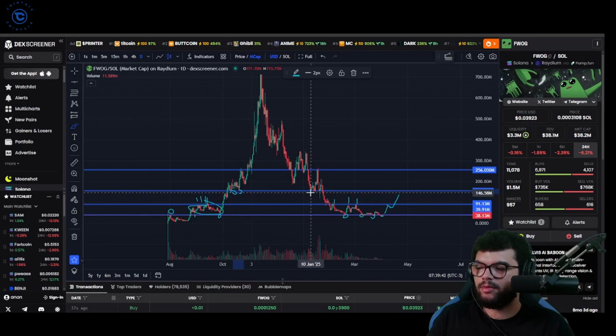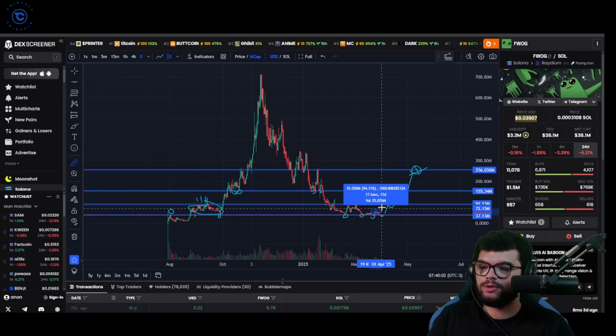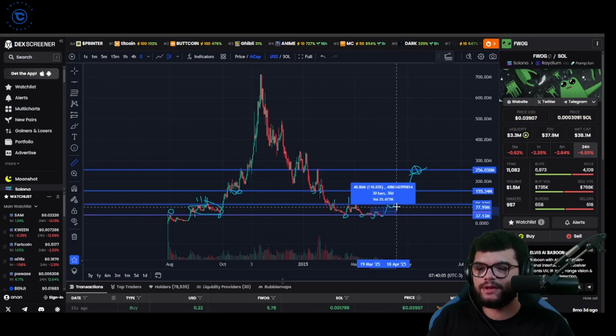And then it acted as support for quite a few days here again in January and here in the end of January. And this is 150 million market cap. And then from there, you don't have a lot of resistance until 256 million market cap. If in the next few months we see a very bullish Bitcoin, it doesn't even need to be that bullish to be honest, but we have a run on memes, you could double your money here.